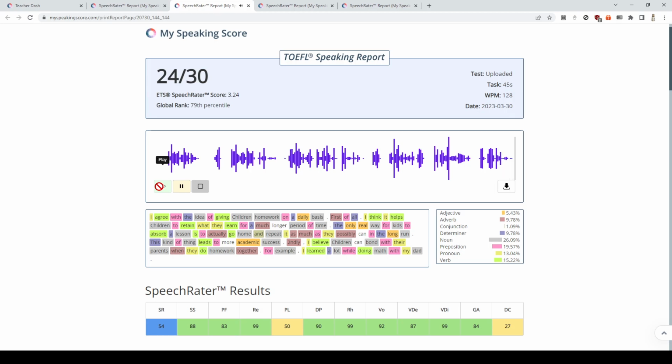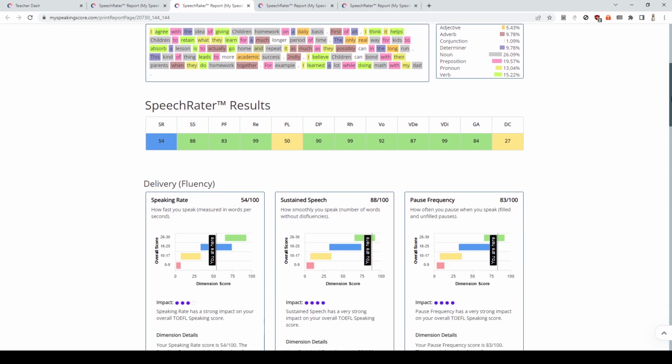So you can see that's a pretty good answer, right? I answered the question. I've got a lot of content and great pronunciation and good grammar, and yet the score is still just 24. Oof, that's rough. That's not what I need. And look at this. The speaking rate is down to 54. So I'm pretty much middle of the pack here.